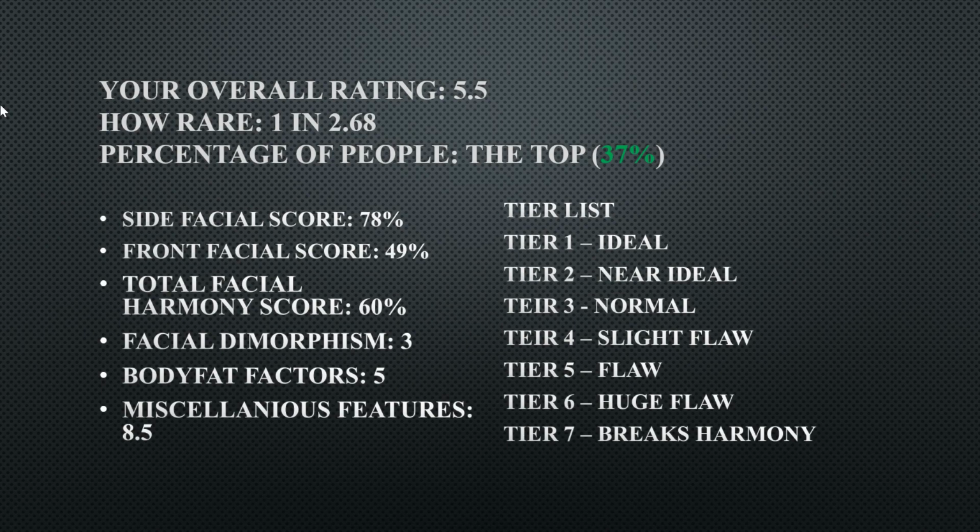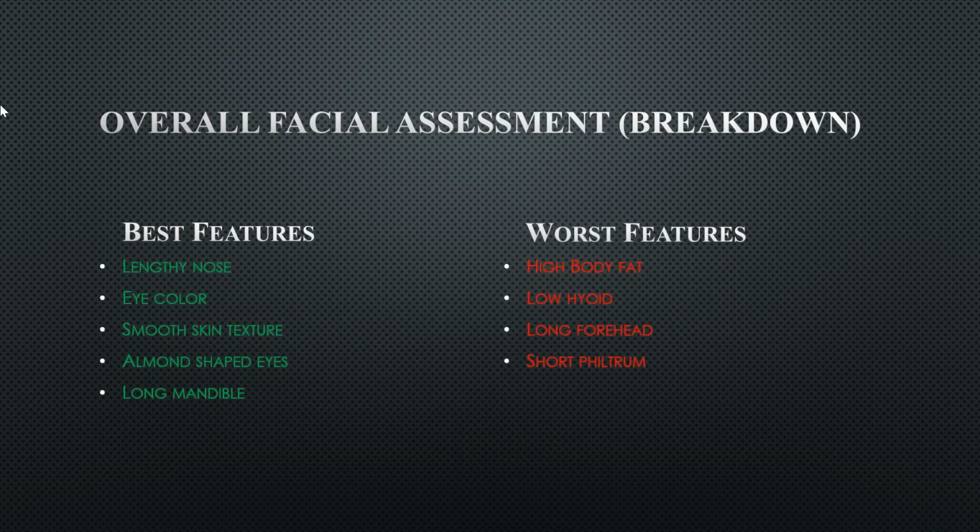We got the tier list to the right side. Tier 1 is ideal. Tier 2 is near ideal. Tier 3 is normal. Tier 4 is a slight flaw. Tier 5 is a flaw. Tier 6 is a huge flaw. And Tier 7 breaks harmony. These are the overall facial assessment breakdowns.